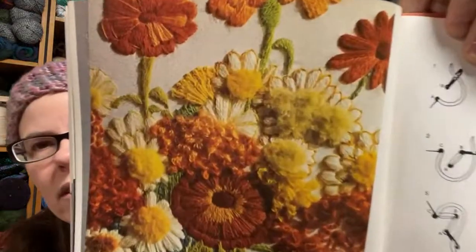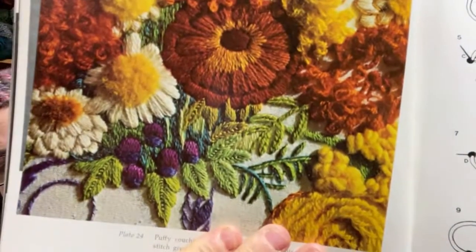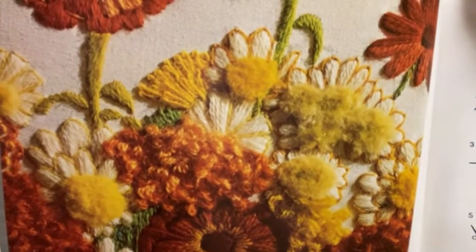And then I love the texture of this last one in here. Look at these flowers. Is that texture not amazing? It's like jumping right off the page. Look how cool that is. I'm in love with that texture. That's amazing.